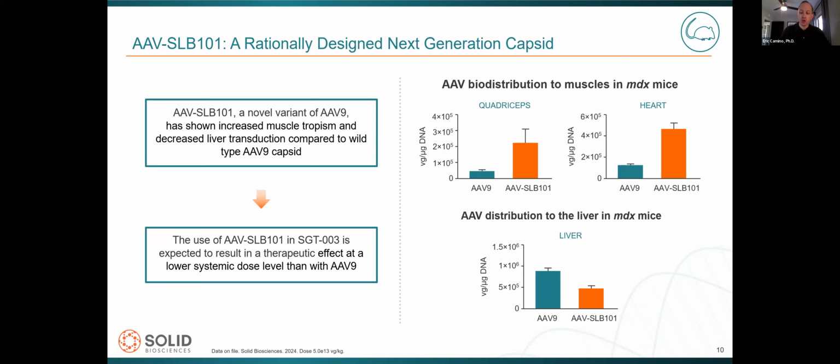So I think what I wanted to ask here, Pat, was so talking about SLB 101 being a novel variant from AAV9. In a previous presentation Solid had done with PPMD, you had a chance to explain a little bit of how you got from AAV9 to this SLB 101. It might be helpful just to talk through what that process is, how you go from something like the AAV9 to this more muscle tropic capsid.